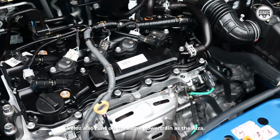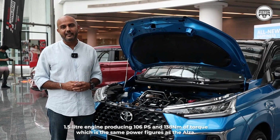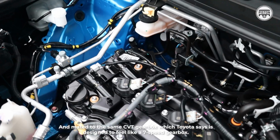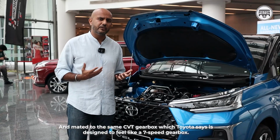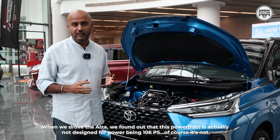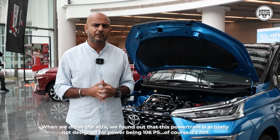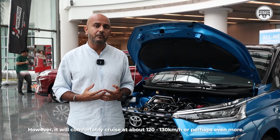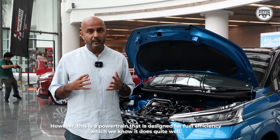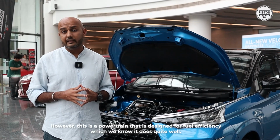The Veloz also runs on the same powertrain as the Alza, a 1.5 litre engine producing 106 PS and 138 Nm of torque, which is the same power figures as the Alza, and connected to the same CVT gearbox, which Toyota says is designed to feel like a 7-speed gearbox. When we drove the Alza, we found out that this powertrain is actually not quite designed for power, I mean 106 PS, of course it's not. However, it will comfortably cruise at about 120, 130, perhaps even slightly more, kilometers per hour. However, this is a powertrain that is designed for fuel efficiency, which we know it does quite well.